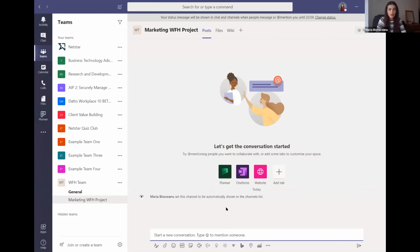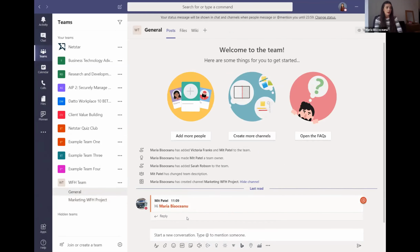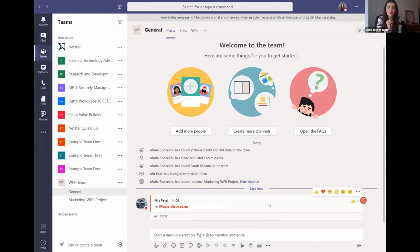You've seen before the mentioning option. So in a channel, you do have a chat panel, same as you have in normal one-on-one chat. Oh, and Mit has just mentioned me in here. So mentioning someone is another great way of prompting them to see that a message is directed to them, and to make sure that they don't miss out on any important communication directed to them.